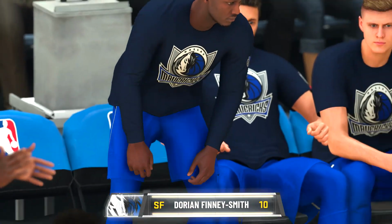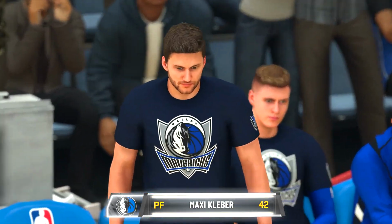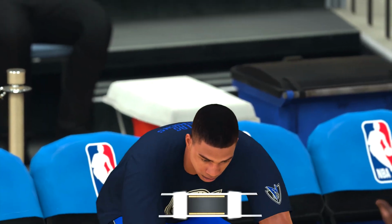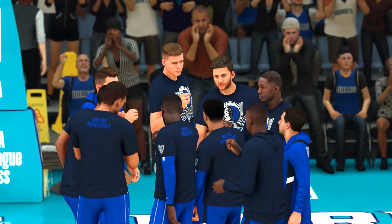At small forward, Dorian Finney-Smith. At the other forward position, Maxi Kleber. At center, Christos Porzingis. At shooting guard, Luka Doncic. At the other guard position, Charles. The head coach of the visiting team is Rick Carlisle.